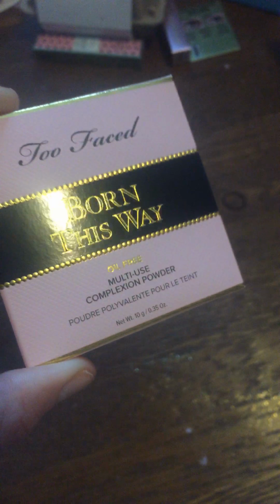Okay. Did I talk about this one yet? This is the Natural Nudes, and I got Strip Search. Wanted to try that. Mabel's chewing on her nails, if you're wondering what that noise is. The Too Faced Rich and Dazzling High Shine Lip Gloss in All the Stars. Born This Way Too Faced foundation in Powder and Porcelain.